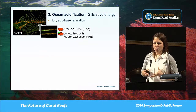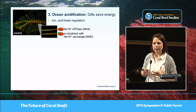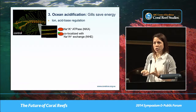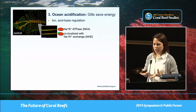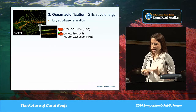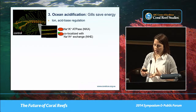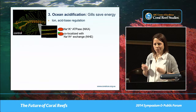And as a snapshot of how important that is, this is a control gill, and the tool I use to image this gill is immunohistochemistry, and it's essentially an antigen-antibody reaction. And so the proteins, which in this case are two different types of ion transporters, are seen as the antigen. And you expose the gill to specific antibodies that have fluorophores, and when they react, the fluorophore fluoresces, and that's what we see with the red and the green. So we've got sodium potassium ATPase, or NKA, which is an ATP-mediated transporter, and that is co-localized right there at the base of each lamellae with a sodium proton exchanger, and that's a really important exchanger for acid extrusion.